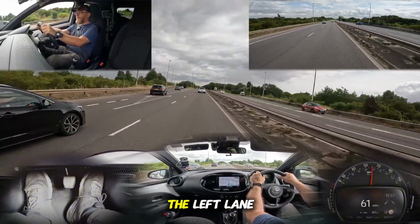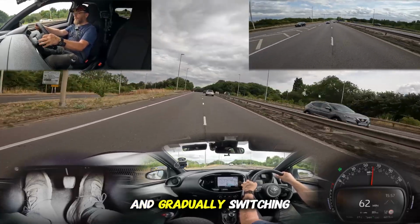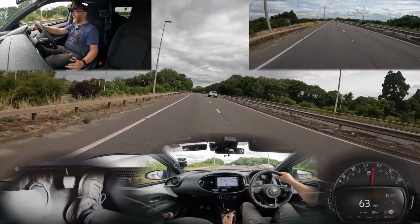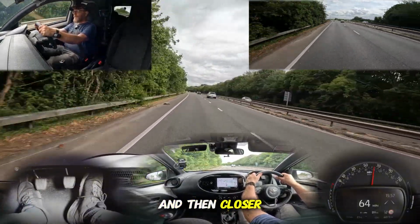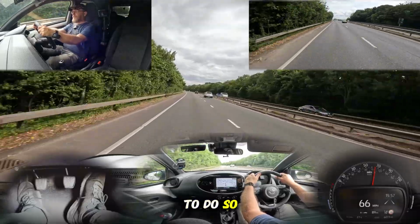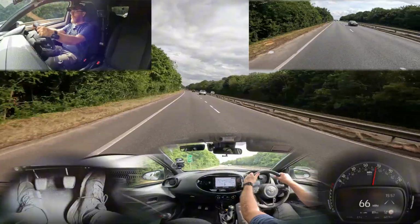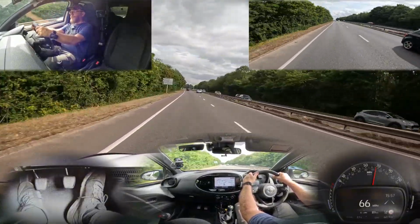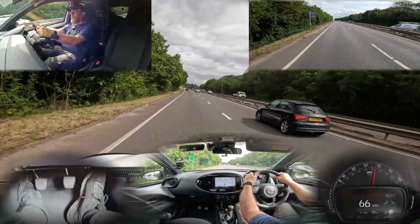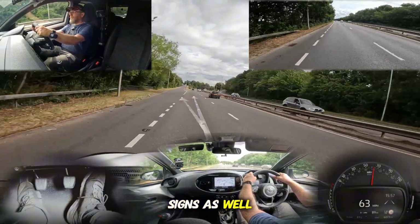And then I'm going back to the left lane when it's safe, center left mirror signal, and gradually switching position. And then closer to the speed limit if it's safe to do so. I'm monitoring ahead for any signs, any speed limit signs as well.